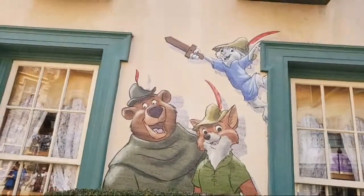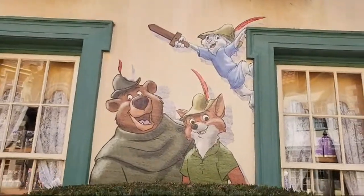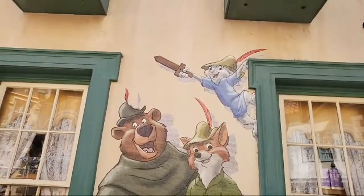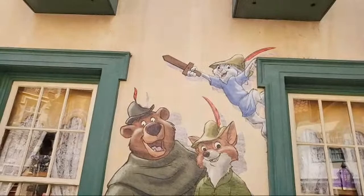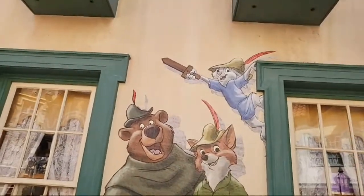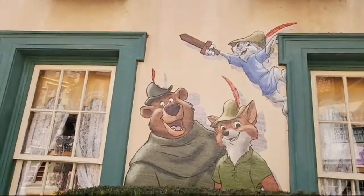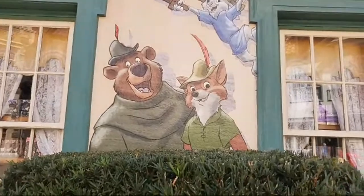Little John walking through the forest, laughing back and forth at what the others have to say. And then Skippy from the same film. If you came here during the first year of Festival of the Arts, they only had Skippy. Robin Hood and Little John didn't make it until year two, which I find really funny, the fact that they did not add them until later on, because they're the main stars.